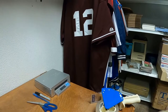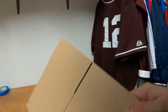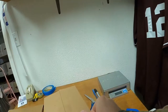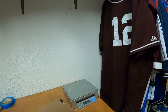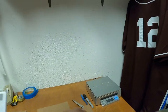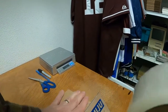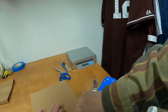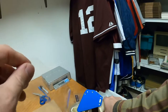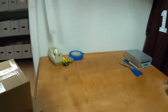I need to measure. I'm not sure if this fits in an 864 box. Yeah, it will. Probably have to use the small bubble wrap on it, or maybe no bubble wrap. We'll see. Looks like it'll fit, and it's not moving. Eight ounces on that. So let me get these labels on.